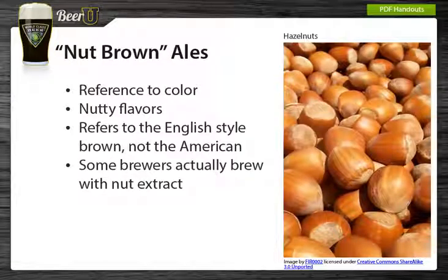Some English brown ales call themselves nut brown ales. References to the term nut brown ale go back many centuries. This is likely due to the nut color of many of these beers that is provided by the caramel malts that they often utilize. Of course, nuts come in all sorts of colors, so there's probably a nut brown color for just about every kind of beer. Caramel malts can also provide a nutty flavor in these beers that makes the name even more appropriate, although the term nut brown didn't come about due to the flavor.